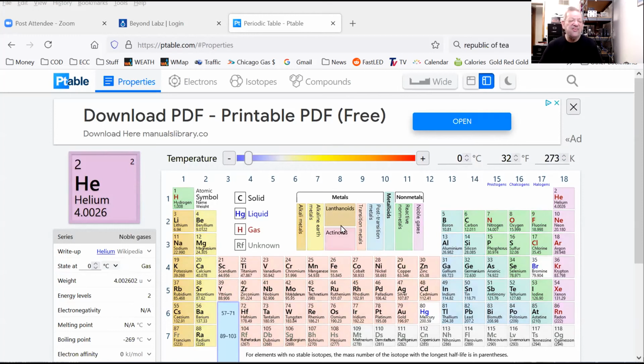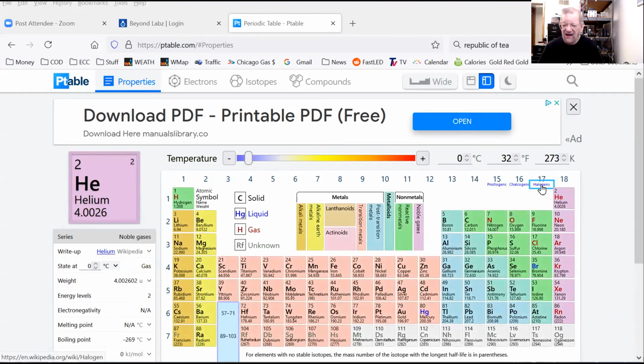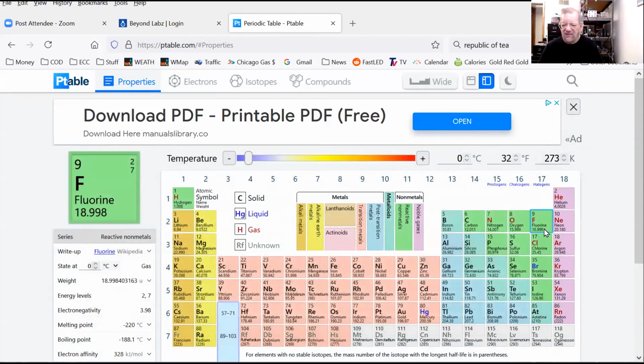And those are the families, columns of the periodic table you should know. The alkali metals, lithium, sodium, potassium. The alkaline earth metals, you should know, magnesium, calcium. The halogens, fluorine, chlorine, bromine, iodine, second to the right column. And finally, the noble gases.